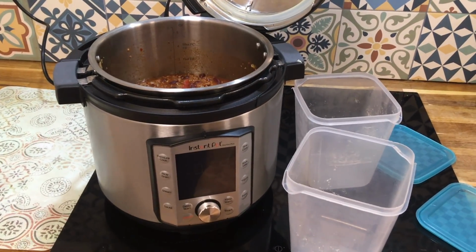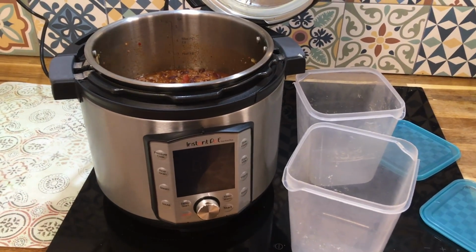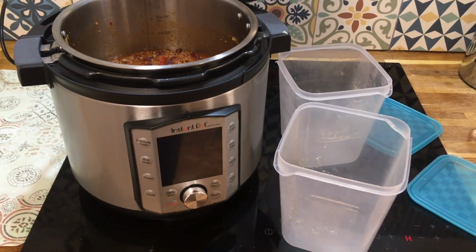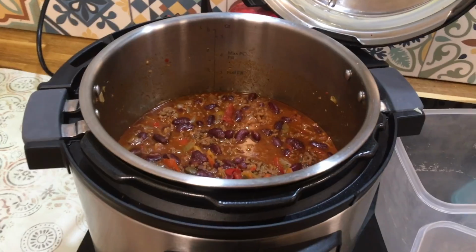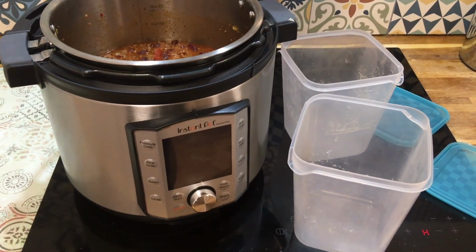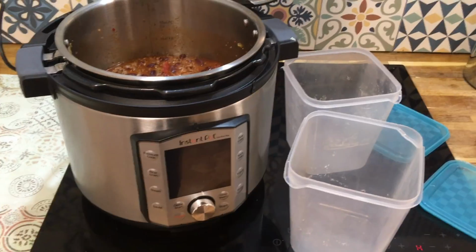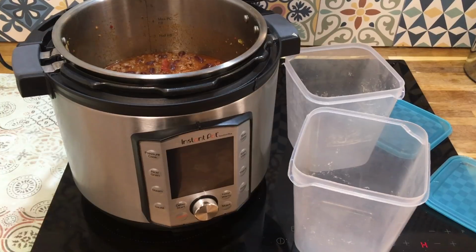Here's some more of our Pantry challenge. I've cooked a big batch of chilli today, and as you can see I've got the pots ready. When this is cooled down slightly, this is going to go into the freezer. What I'm trying to do is sort of get ahead of myself and make a few meals that can go in the freezer. I've got a busy month ahead of me and it just makes my life easier.